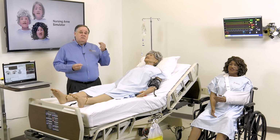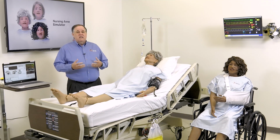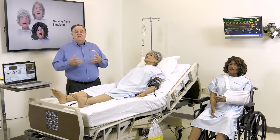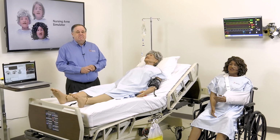There are some features, like we said, the cataract in the eye, things like that. But the clinical functionality of the mannequin, and even the operation of the mannequin, remains exactly the same whether you have the younger version or the geriatric version.